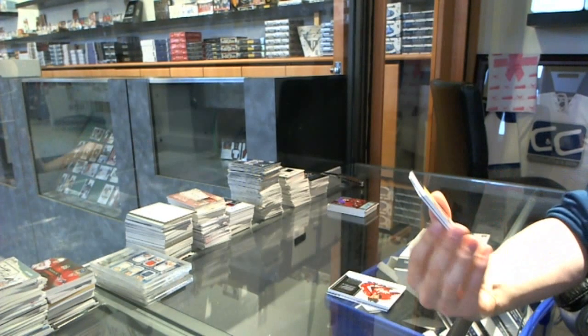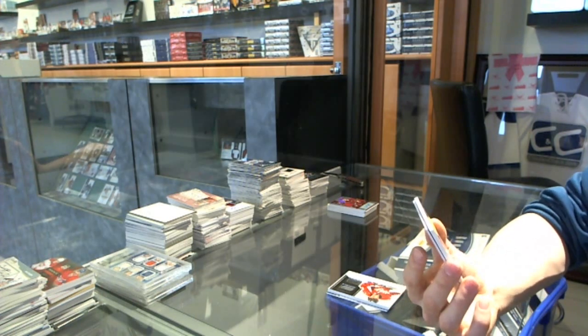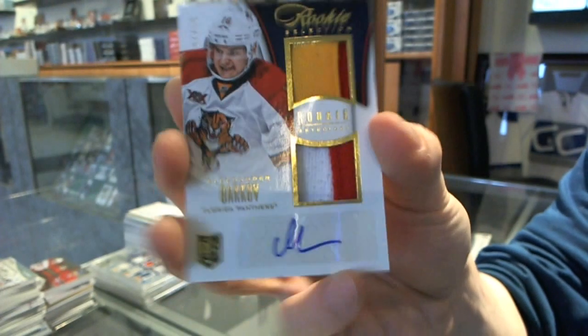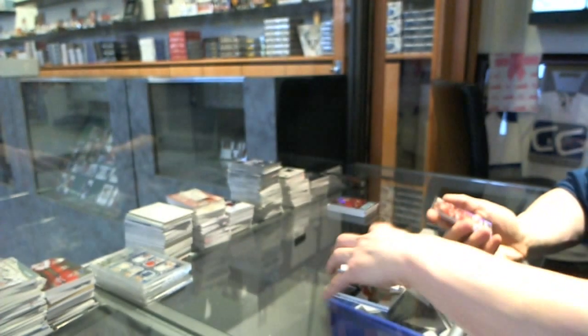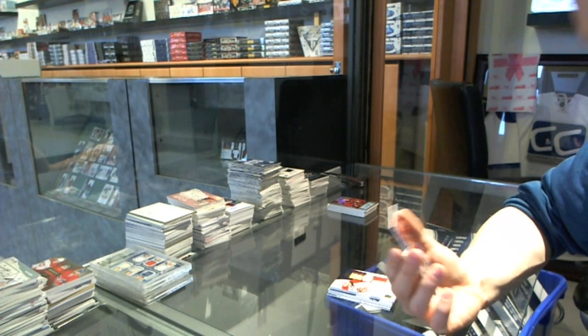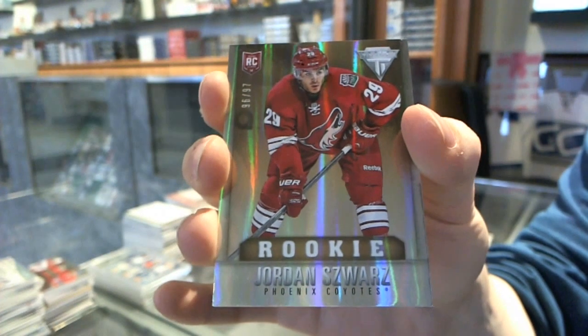We've got a rookie selection, because why not? Dual jersey prime and autograph, numbered 7 of 50 for the Florida Panthers, Alexander Barkov. Alexander Barkov, why not? And we've got a titanium rookie draft parallel, numbered 96 of 97 for the Arizona Coyotes, Jordan Swores.